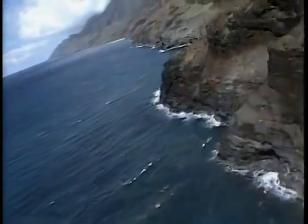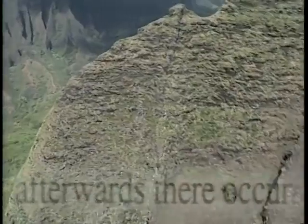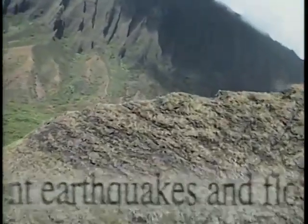And whether it is called Mu, Pengsha, or Atlantis, all of these legendary places share one common thread: that the great and ancient civilization of which they speak is destroyed by a terrible flood. There are more than 600 individual flood myths found all around the world.